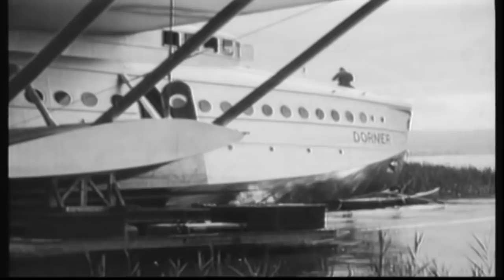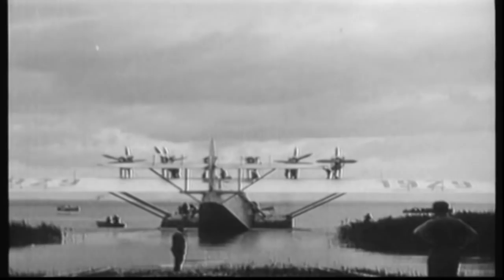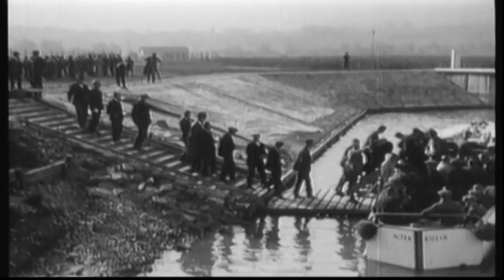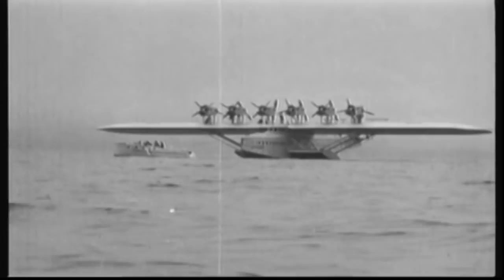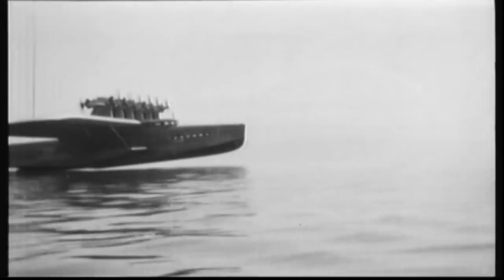It could carry 70 passengers comfortably, but on October the 21st, 1929, it took off from Lake Constance with a world record 169 people and flew for 40 minutes. Its luxurious accommodation included three decks with spacious cabins, convertible sleeping quarters, and crew rooms. The aeroplane was so heavy that passengers were all asked to move to one side of the cabin when it needed to make a turn.